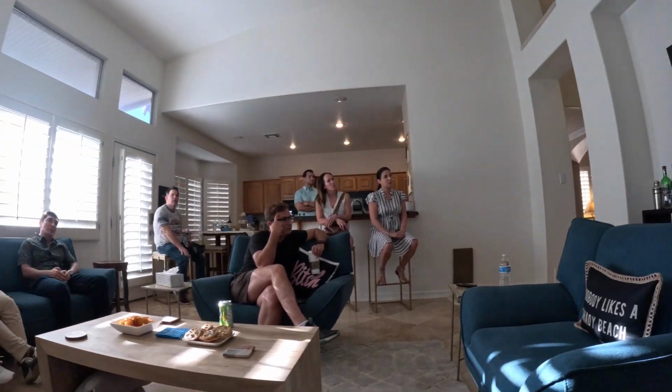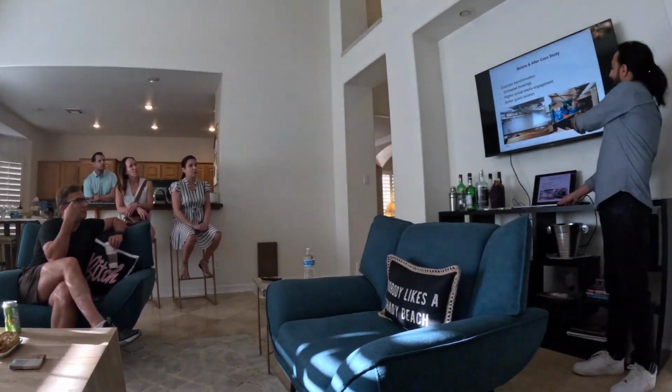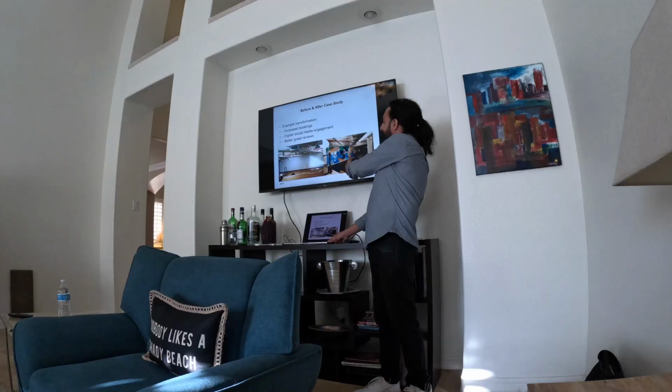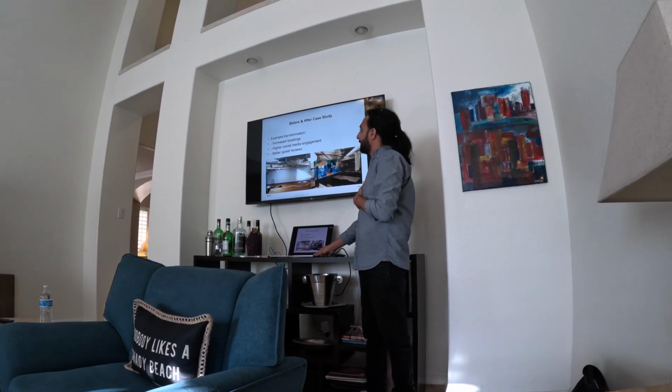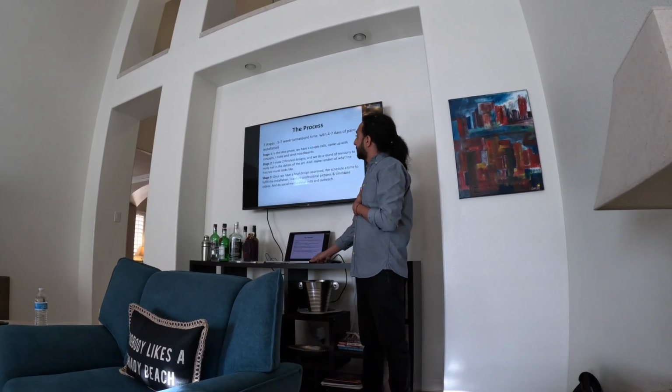So here's a before and after picture of a space. You can see how much more photogenic it is after it has that mural. It increases bookings, as I said, and you get higher social media engagement and better guest reviews.